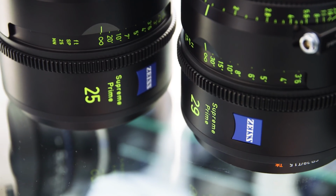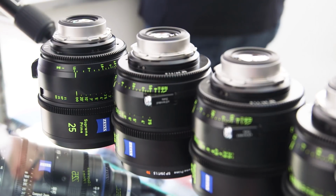In terms of look characteristics, how would you compare the look of a Supreme Prime to a Master Prime? On the materials, we cannot disclose the details, but for the look, we designed the lens around the keyword gentle sharpness. In the past, we had a reputation for lenses that were too sharp. We got some complaints from some DPs that our high-end lenses are too clinically sharp, and sometimes they need some filtration, especially for portraits.